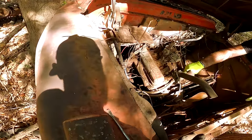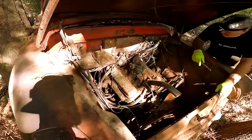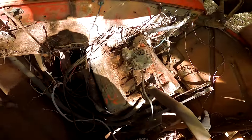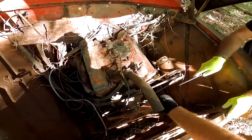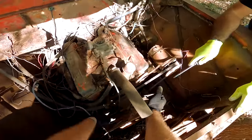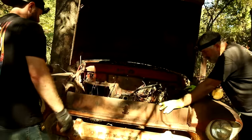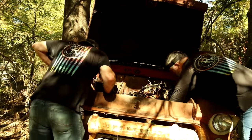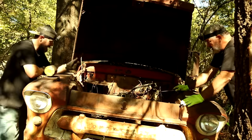Looks like these spark plugs won't be too bad to get at over here. Maybe the back one might be a little tricky. Oh, I wish that thing would turn over. I think I seen it move. Did you? Well, I bent the fan blade. Yeah, it's moving. It's turning, ain't it? Praise God, I'd have never thought it. Well, let's wait though. Let's go ahead and get the plugs pulled out.